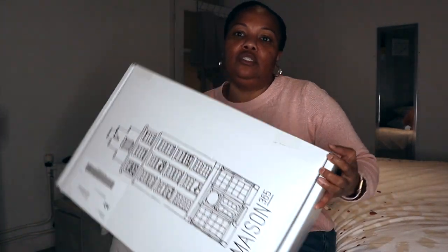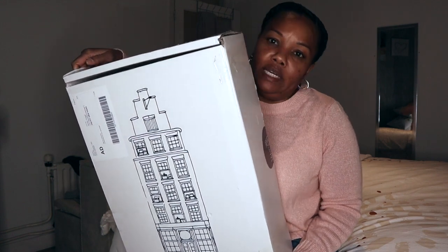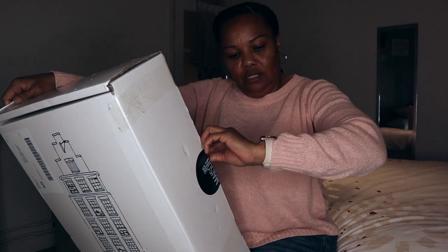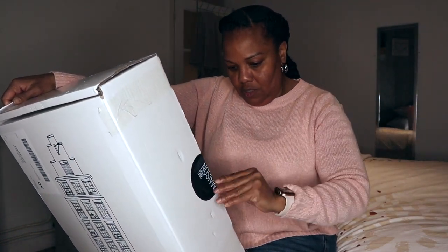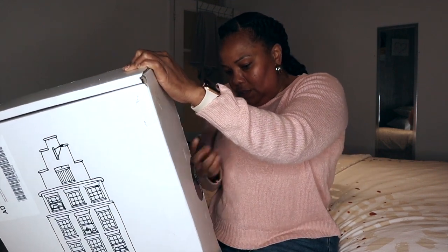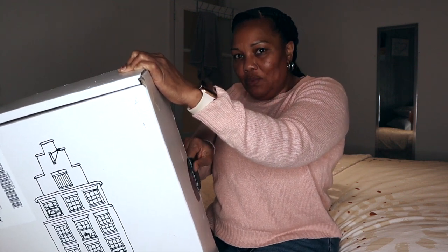The thing about it is you get to try on pieces, and you keep what you like, and what you don't like, you send back. So let's see what your girl got, y'all. I'm excited. Let's open it. I'm so excited, y'all. I didn't even get anything to open the damn box, but got it open.